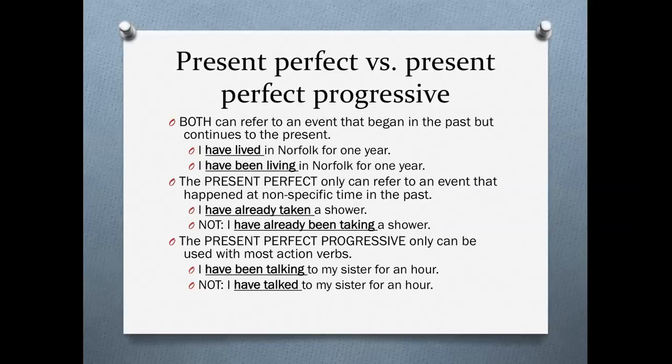I have already taken a shower. In this sentence, it's an event that happened in the past. It was finished in the past. It is no longer happening. The only thing is we don't know when it happened. That's when we use the present perfect. We would not say, I have already been taking a shower.